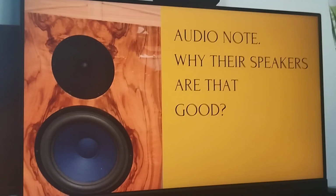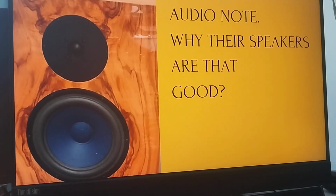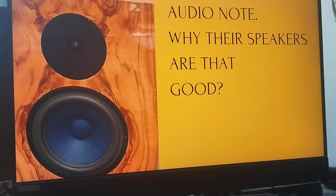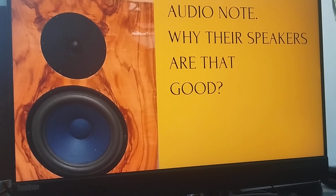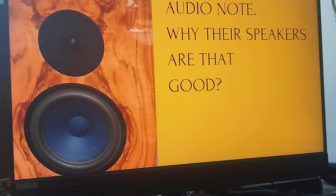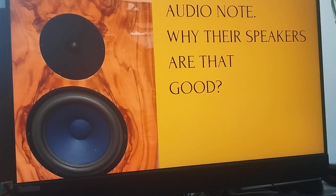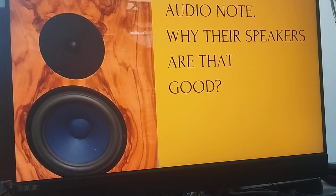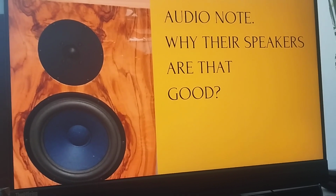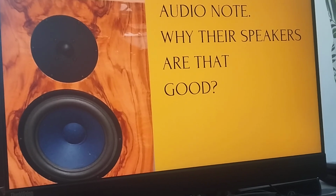Hello, today's topic will be about Audio Note loudspeakers. They are regarded by many audiophiles as the most natural speakers, the most realistic that they ever heard, and they heard all the high-end models, or at least most of them, and they still say that Audio Note is hard to compare to anything else. So what could be the case here? Why do they claim these things? Let's dive in. What can be the reasons for this?